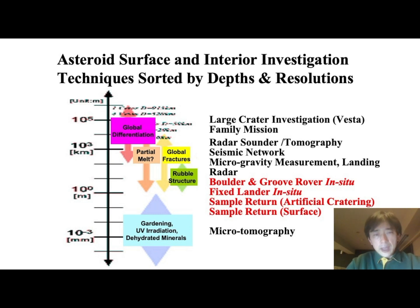Once the spacecraft arrives at asteroids, there's a way to study the surface and interior of such bodies. That technique is suited by the depths and the resolutions of the sensors. So for the largest scale and for the global differentiations, we can look for a large crater and family of disintegrated asteroids. And the radar sounder and tomography, seismic network, microgravity measurement, and the landing radar can tell us about partial mass or global fractures and rubble pile structures.